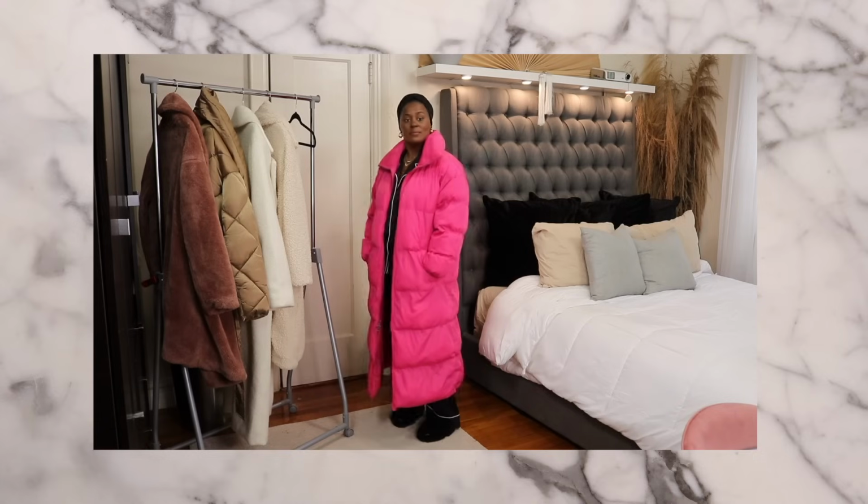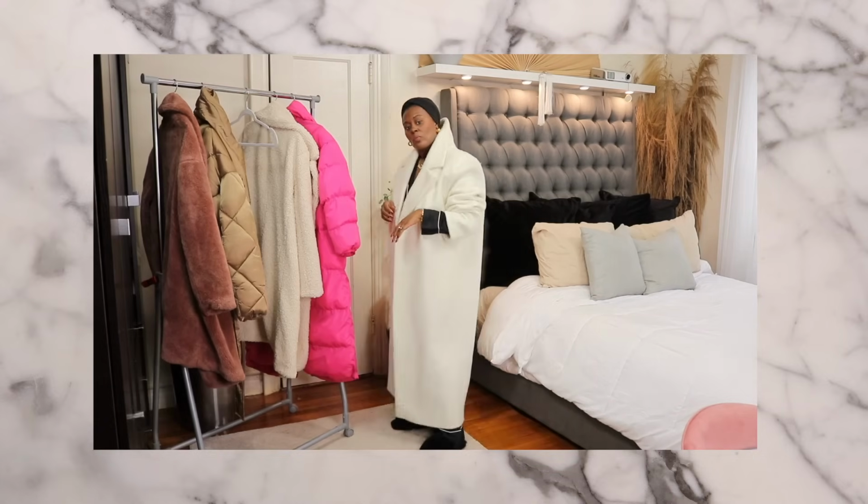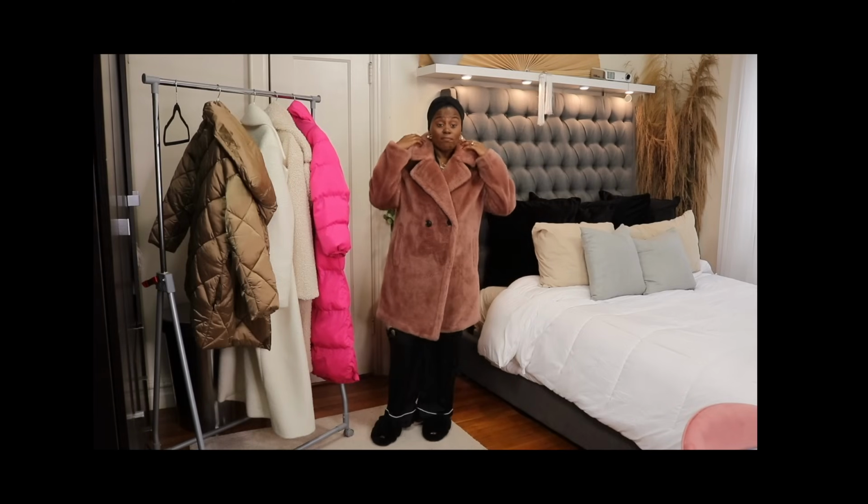Yes, those are the coats that I'm contemplating, or the rest of the coats, because I have already gotten rid of a lot of coats. These just still happen to be here. Those are my thoughts. Let me know what you think.